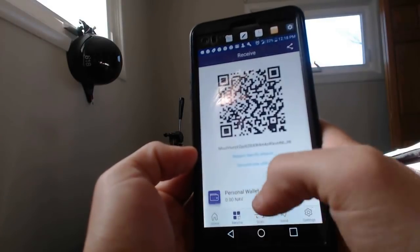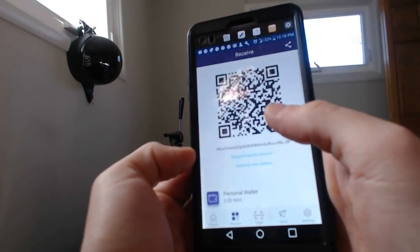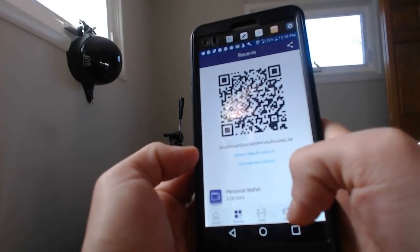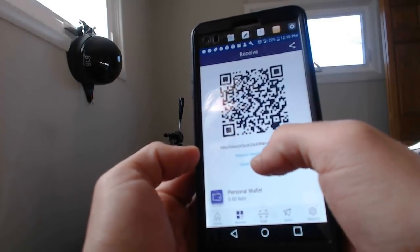If I wanted to receive a payment, let's say maybe I run a farmer's market little stand and I sell croissants, and I want people to pay me. Well, people who have a Nav wallet can pull out their Nav wallet. They would hit the send button. I would hit the receive button. They can scan my QR code and send me money. We can also do sort of like an invoice.